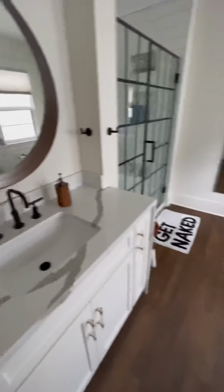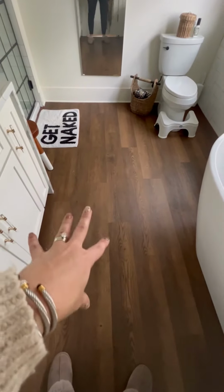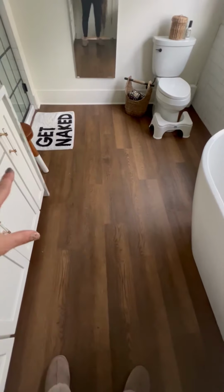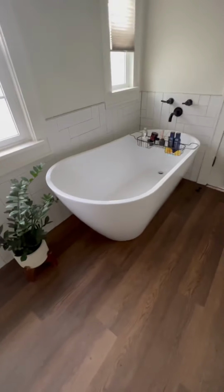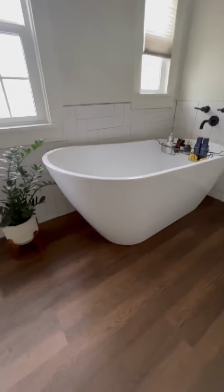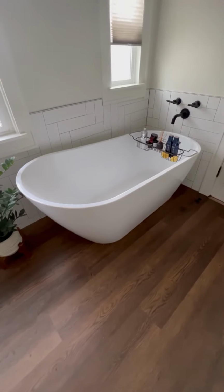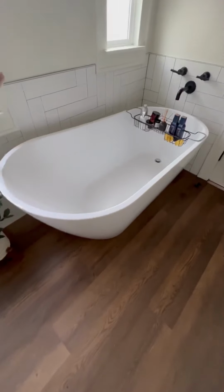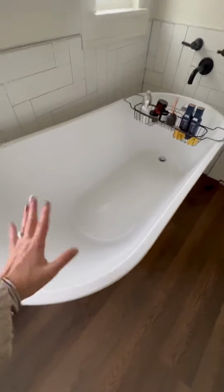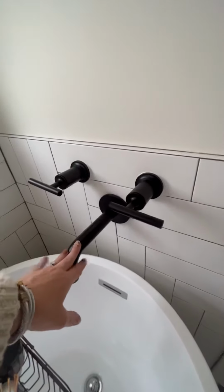I freaking love it. We did the LVP floor. So this is faux wood. It is completely waterproof and it cleans up so easy. The tub is from Wayfair. It is pretty large. I modeled it after the one that we saw in the showroom that was like $4,000. This was under $1,000. It's fiberglass, but it gets the job done and it looks really good. All of the fixturing coordinates.